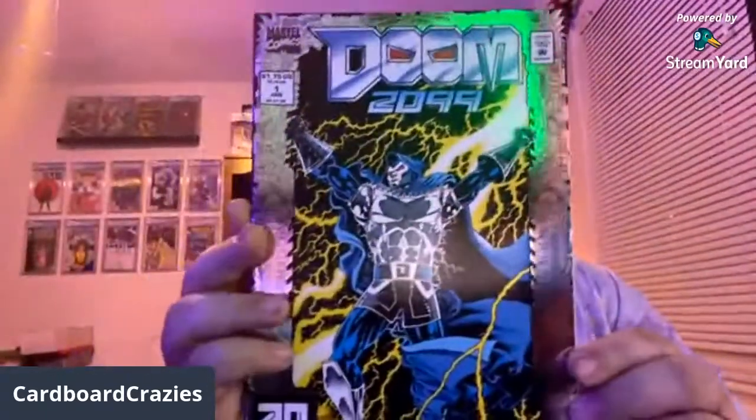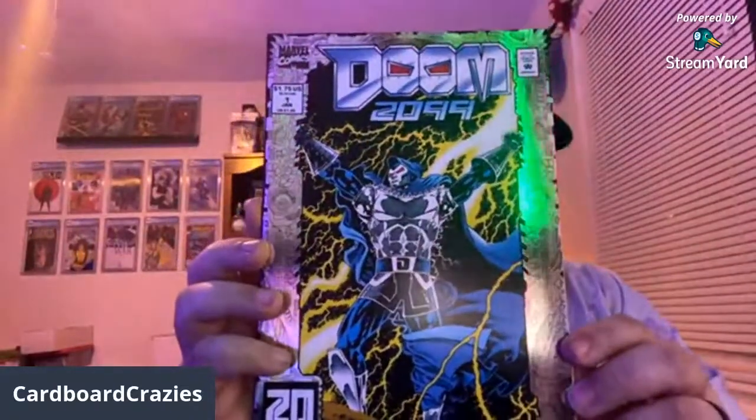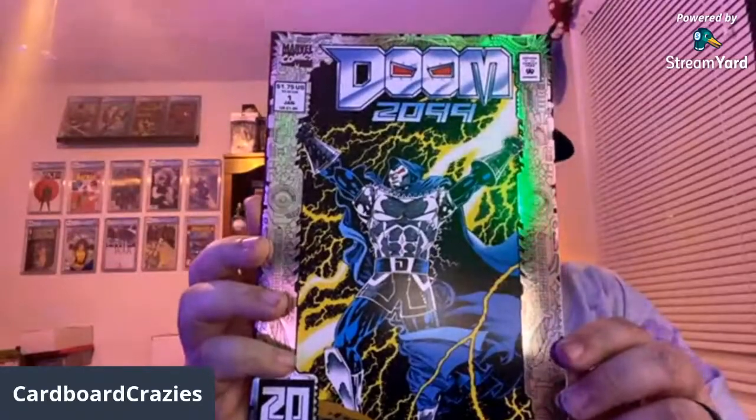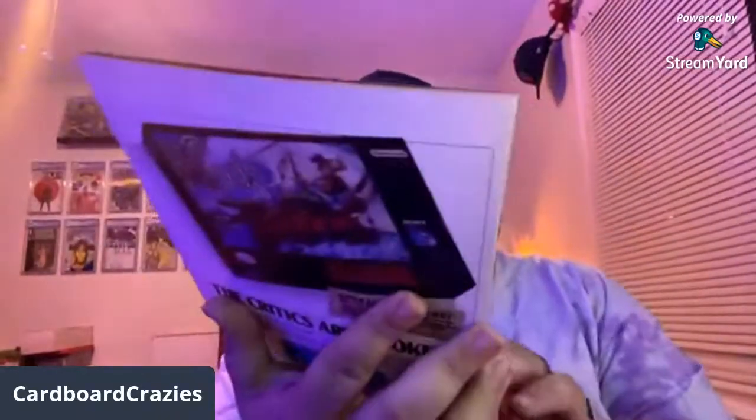And right off the bat, look at this. Okay, I dig it. I've needed this book for a while for my 2099 collection because I had it as a kid and I don't have it any longer. We have Doom 2099. Number 1 with that nice shiny 90s gimmick foil cover. So that's definitely a keeper.